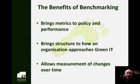So there's a lot of benefits, we believe, with benchmarking. It brings metrics to policy and performance. How can you tell how well you're doing green IT if you don't have any metrics to tell you how well you're doing? It brings structure, most of all, to how an organisation approaches green IT. To most people, green IT is an amorphous mass. By developing this framework, what we've done is enable people to break green IT up into digestible chunks. And then by applying metrics to each of those chunks, we can build up small indices in particular areas, and then build that up into a larger index that helps us measure all sorts of things, including changes over time and comparisons between different organisations.